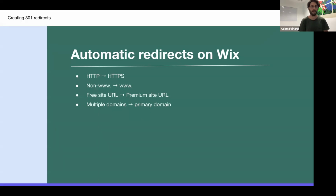Same thing if you have a free site URL and then you upgrade and connect your custom domain: we make sure that all requests for the free Wix URLs are automatically redirected to the custom domain. So these are things that are handled automatically. Finally, another popular use case is when you not only rebuild the website, but you also want to connect another domain. In that case, most of the work is already handled for you, because all you need to do is make sure that all of the domains are connected to Wix's name servers, and then select one domain to be your primary. Everything else is automatically taken care of. So these are the things that we do automatically.